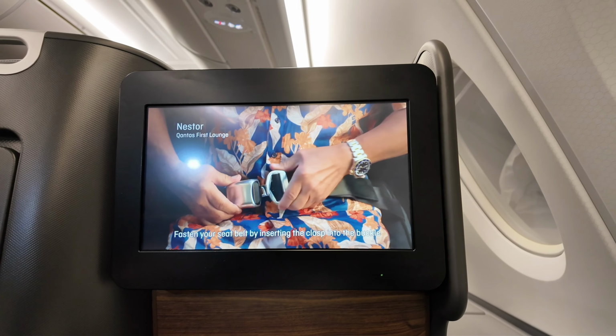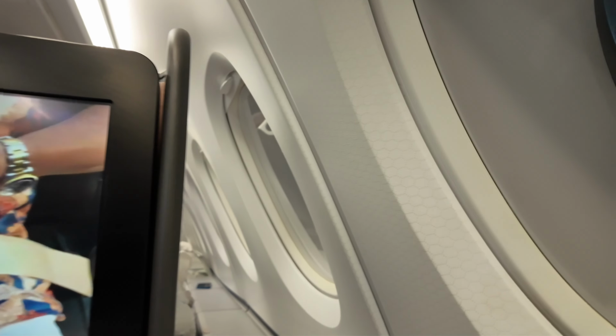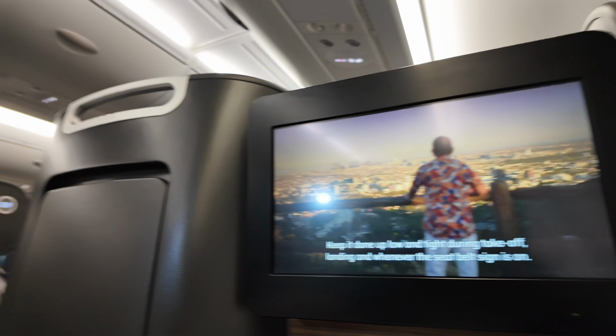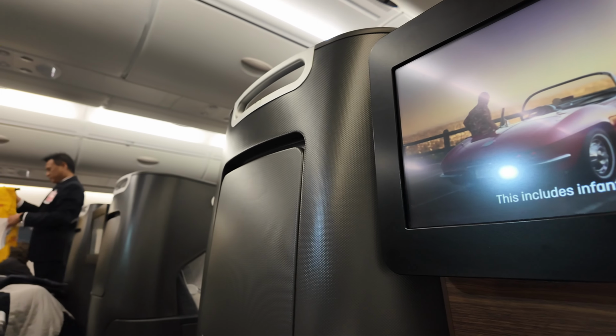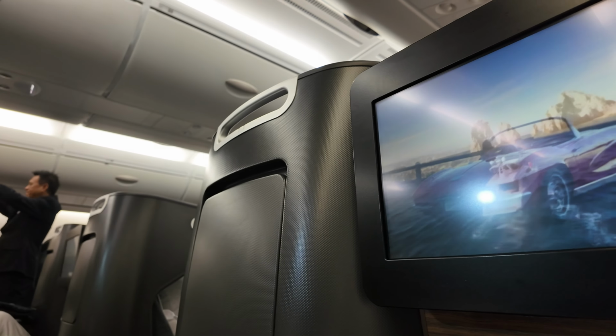Fasten your seatbelt by inserting the clasp into the buckle and tighten by pulling the strap. If your seat is fitted with a sash belt, ensure it's in place for takeoff and landing. You can undo your seatbelt by pressing the button or lifting the flap. Keep it done up low and tight during takeoff, landing, and whenever the seatbelt sign is on. This includes infants and children. While seated at other times, we recommend that you keep your seatbelt fastened. You'll find your life jacket under your seat. Remove your life jacket from the pouch by pulling the tab. Put it over your head, pass the strap around your waist, clip at the front, then tighten. There's a red tag.